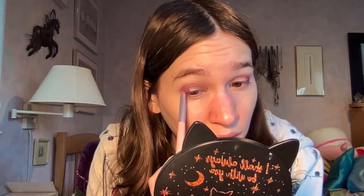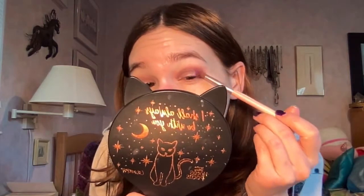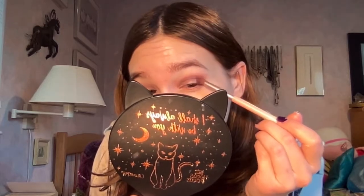Let's see if it picks up more with my finger, because it's not really applying that well by itself, because I don't think the color is dark enough for the outer corners. I think I'm just going to take this one into my crease. Or maybe, you know what? I think I'm just going to take it on the lower lash line. I'm going to take that shade Emotep, which is the dark brown, and I'm going to use that to deepen it up. Yeah, that's better.